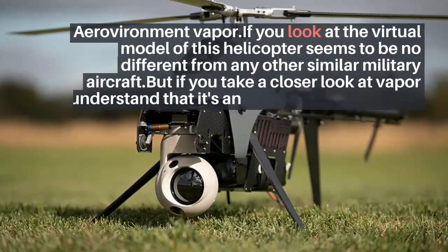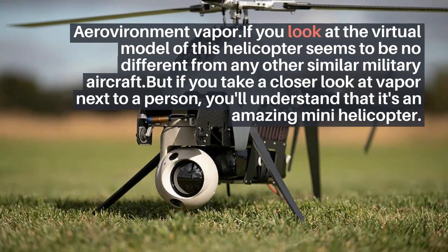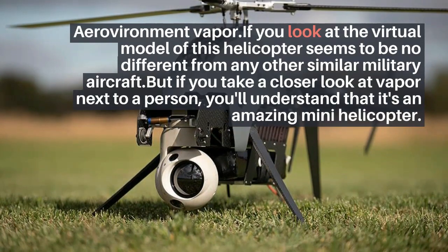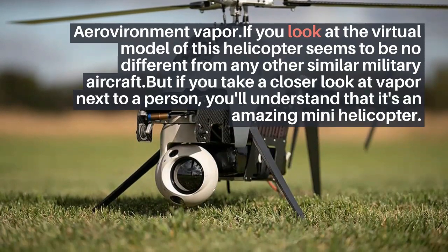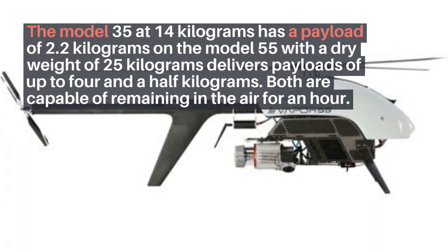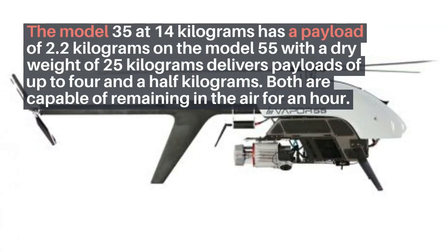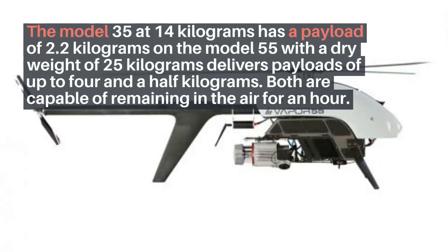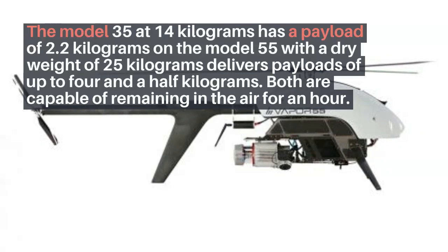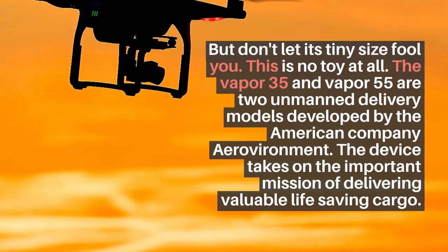AeroVironment Vapor. If you look at the virtual model, this helicopter seems to be no different from any other similar military aircraft. But if you take a closer look at Vapor next to a person, you'll understand that it's an amazing mini helicopter. The Model 35 at 14 kilograms has a payload of 2.2 kilograms, and the Model 55 with a dry weight of 25 kilograms delivers payloads of up to 4.5 kilograms. Both are capable of remaining in the air for an hour. But don't let its tiny size fool you, this is not a toy at all.